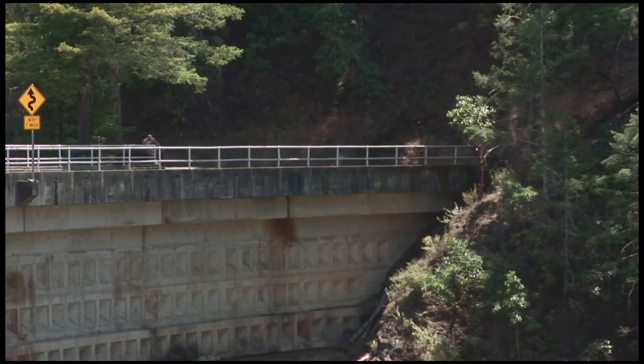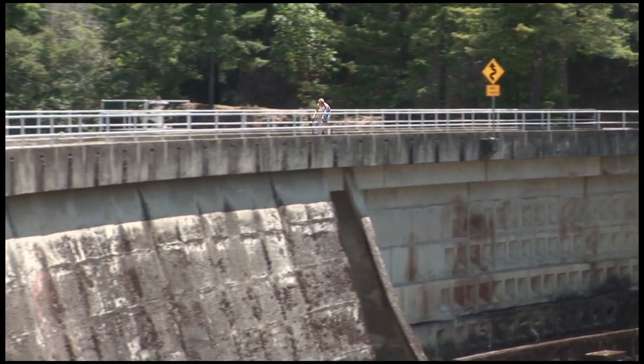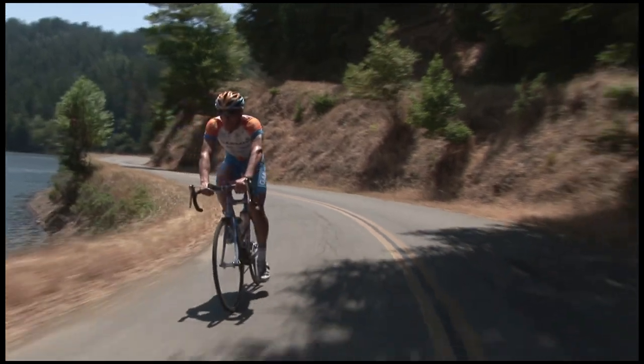Look off to the left, that's a big drop off. And to the right's a nice lake. And you might even get lucky enough to see a deer swimming across the lake. I've seen that a few times. I don't know why they do it, but they like to swim across that lake.